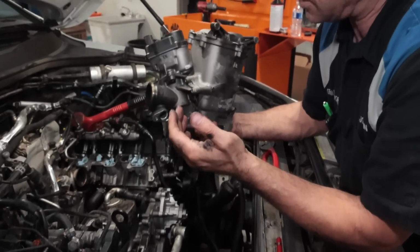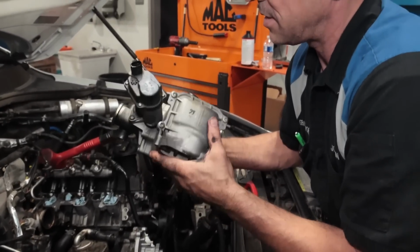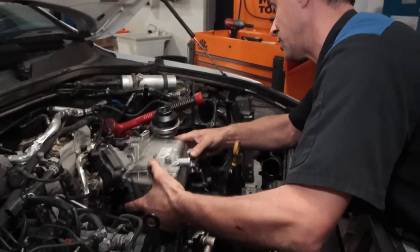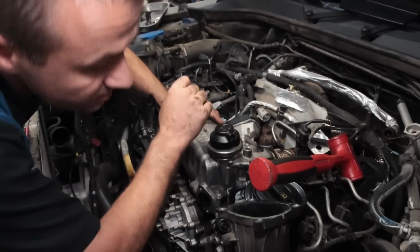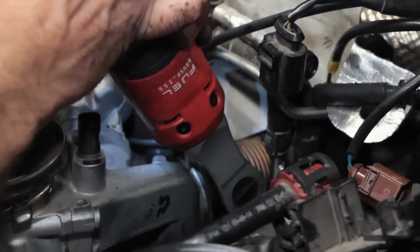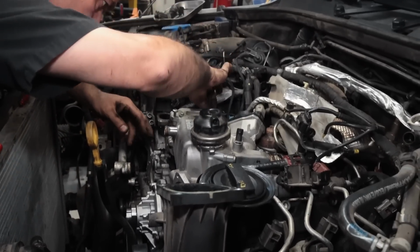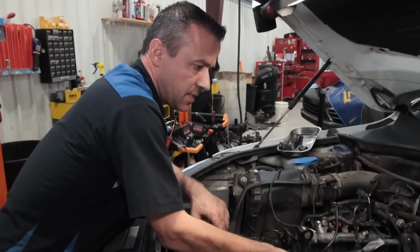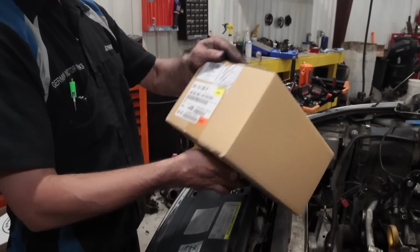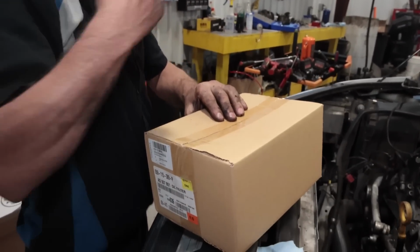Yeah. This is the EGR. If you ask me, this is useless. The car should run so much better without it, but I cannot make that call. EGR is back together, easy peasy. Now we're gonna put the oil filter housing, freshly delivered from the dealership.